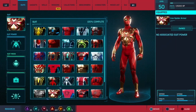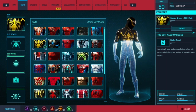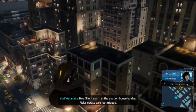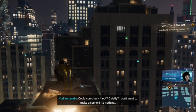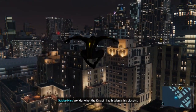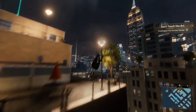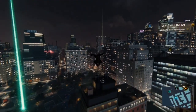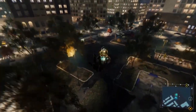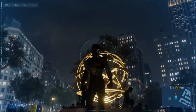It's nighttime, so you know what? I'm gonna switch to, where is it? This one, the Spider Armor Mark II suit. Voicemail from Yuri. Hey, silent alarm at the auction house holding Fisk's estate sale just tripped. Could you check it out? Quietly? I don't want to make a scene if it's nothing. Fisk estate sale. Sounds fun. Wonder what the Kingpin had hidden in his closets. Let's find out. First, though, since it's on the way. All right, since this is right here, I'll take it. I'll do it. I want to do it again.